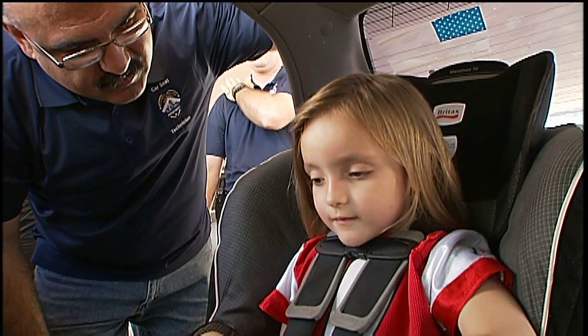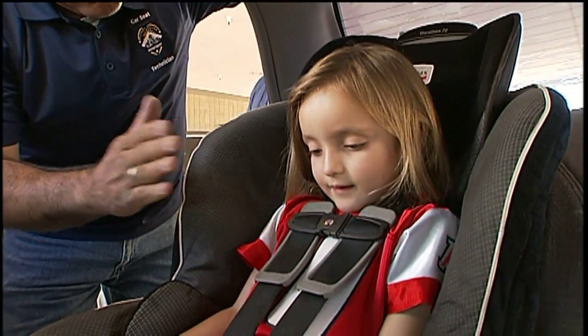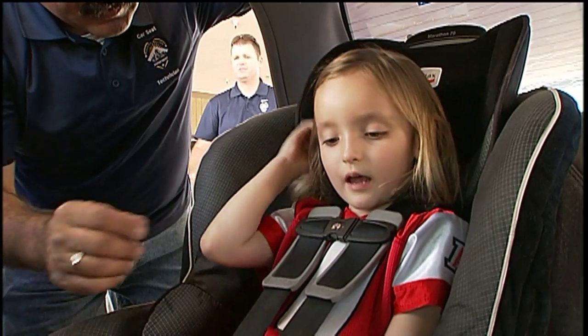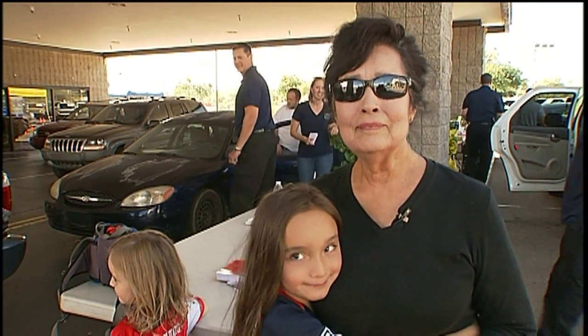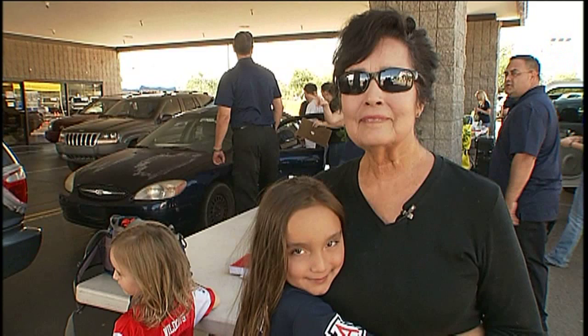Lean forward. Yeah, that's a little better, huh? You don't want to be able to move too much forward, okay? Okay. So that's comfortable? Okay, very good. Now I know that they're safe, for sure. Precious cargo like that makes these events worth the trip.